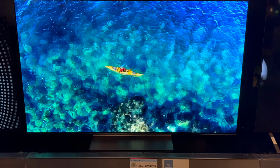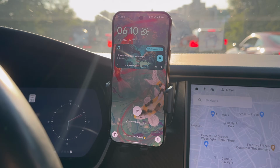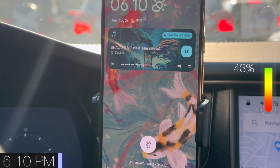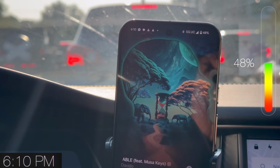So I've just been telling myself, hey, get 100K subs and you can buy yourself your OLED TV. But every time I come to Micro Center, I gotta take a look. So another time update, it is 6:10 and the battery is sitting at 48%, and I have to give a big shout out to Google for finally fixing this.